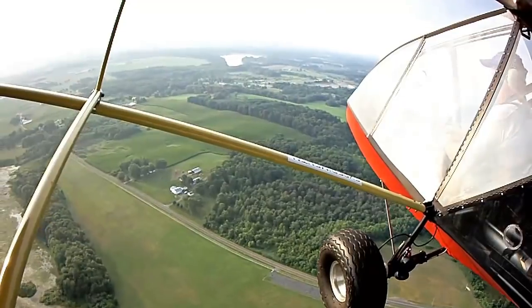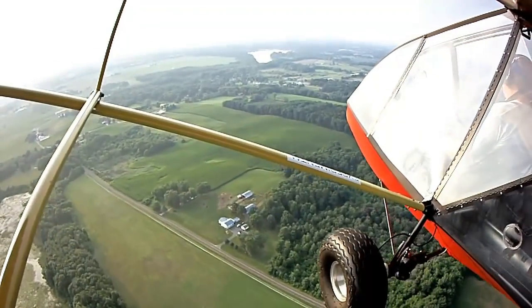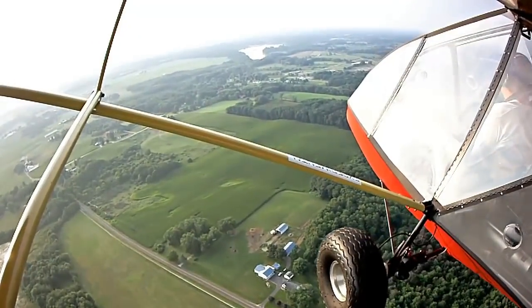Awful big swamp down there, too. Wouldn't want to go in there. The Goodyear's got a nice runway right here. I could land in there. I don't think they'd get too excited if I had trouble.